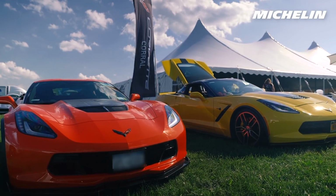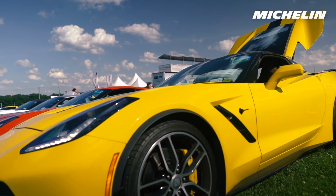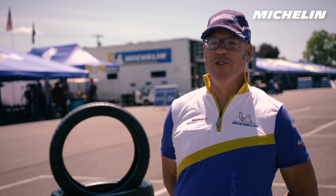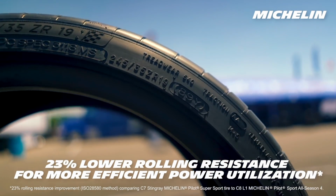Everyone asks, why can't I buy an all-season tire on my new Corvette? General Motors, Corvette, Michelin, we all listened, and this is the first time you'll be able to have a true all-season tire on your brand new Corvette right off the dealer lot. The Michelin all-season tires on the new C8 Corvette enable the Corvette owner to drive all year round. The Michelin all-season tires have almost 25% lower rolling resistance than the tires on the last generation.